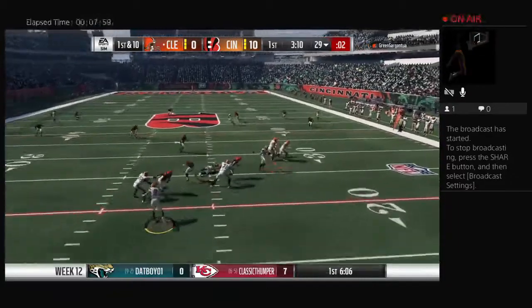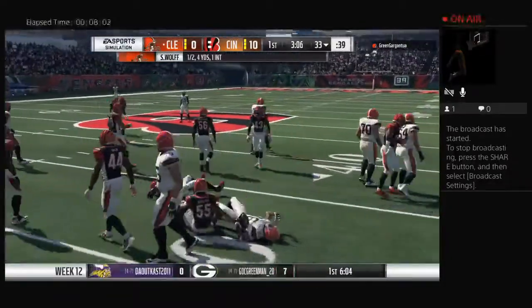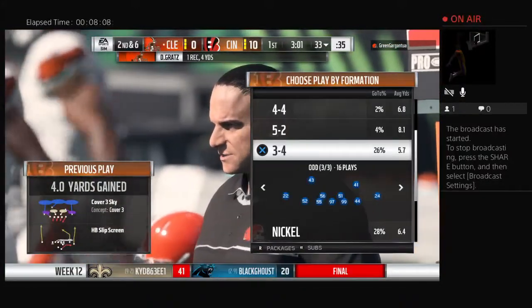Throwing after the interception. Wolf. Now they set up the screen. That's complete. And he'll get it up to the 33-yard line. They'll get 4 there out of the screen, and it's second down.